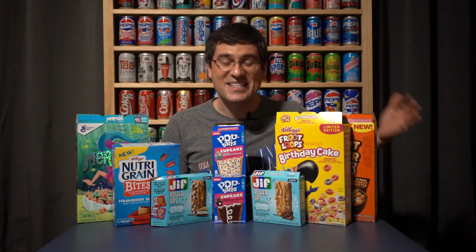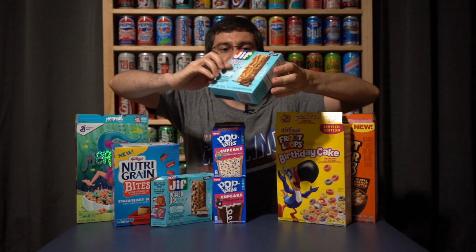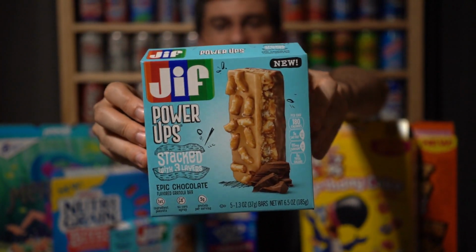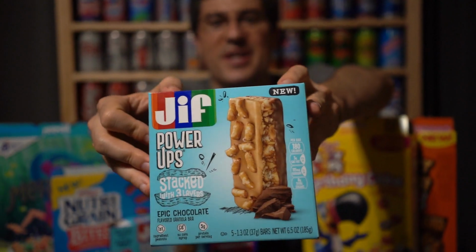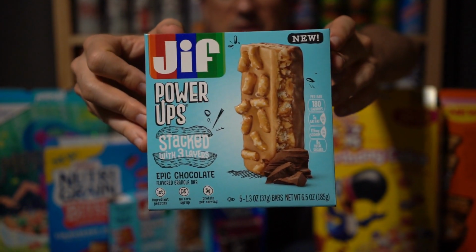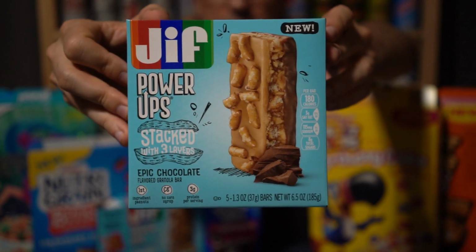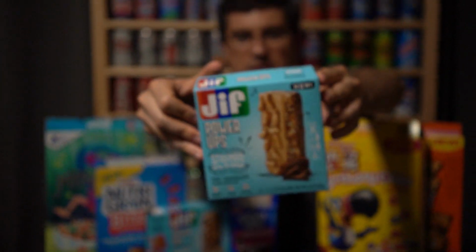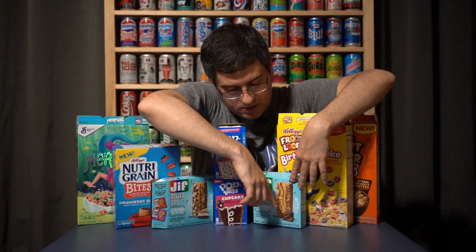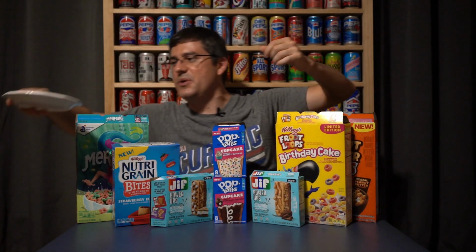So that brings us to second place on today's Capsule Countdown, and that's going to go to Jif Power-Ups, a far cry from its sister product. But this one, yeah. So this one is Epic Chocolate, as they call it. It is creamy peanut butter on the top with pretzel pieces in it. Inside is peanuts and peanut butter, and then it's dunked in, I think, more peanut butter, right? It's got a lot of peanut butter on this one.